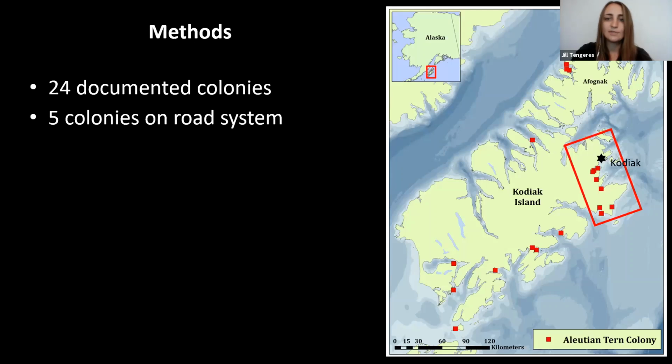So I would like to note that not all of these colony sites are active within a given year. Some of them haven't been active for decades, and some of them are active every few years, but we have options here, and that's pretty nice for this species. Also, we have 5 colony sites on the road system that have been active within the past decade or so, and these colonies are really easy to access. We can drive right to them, which is pretty unique and allows us to do some intensive research that isn't really possible at other sites across Alaska.